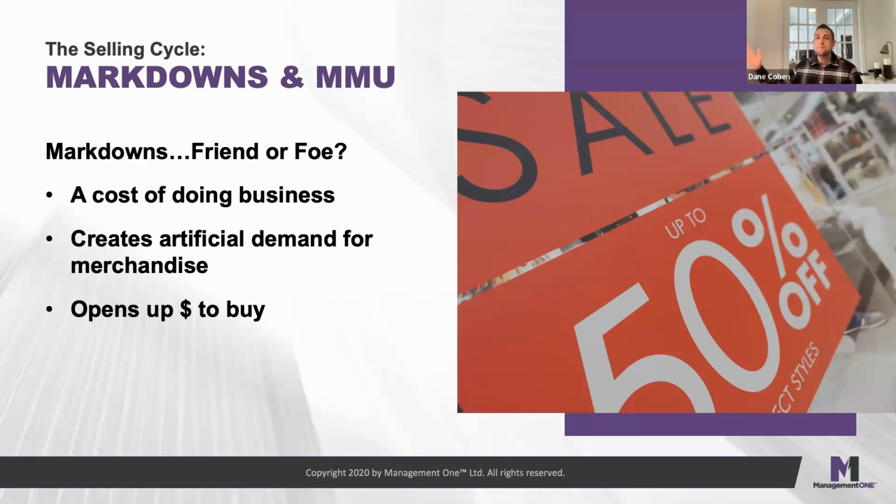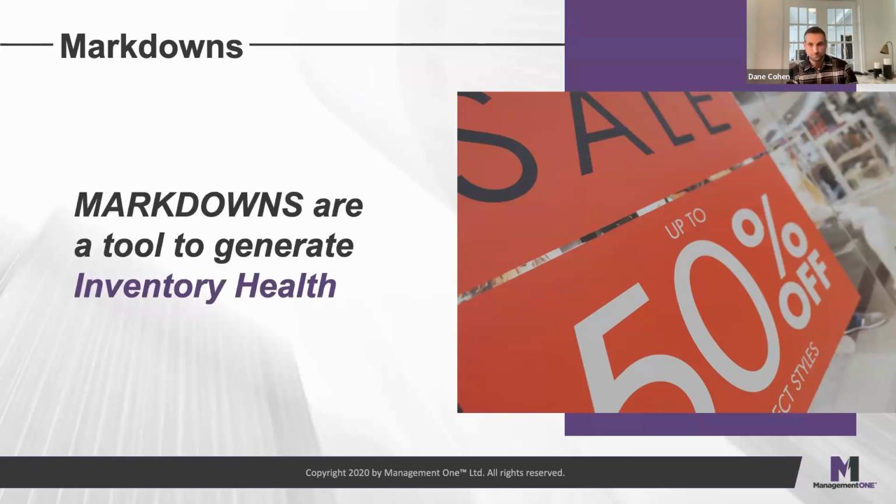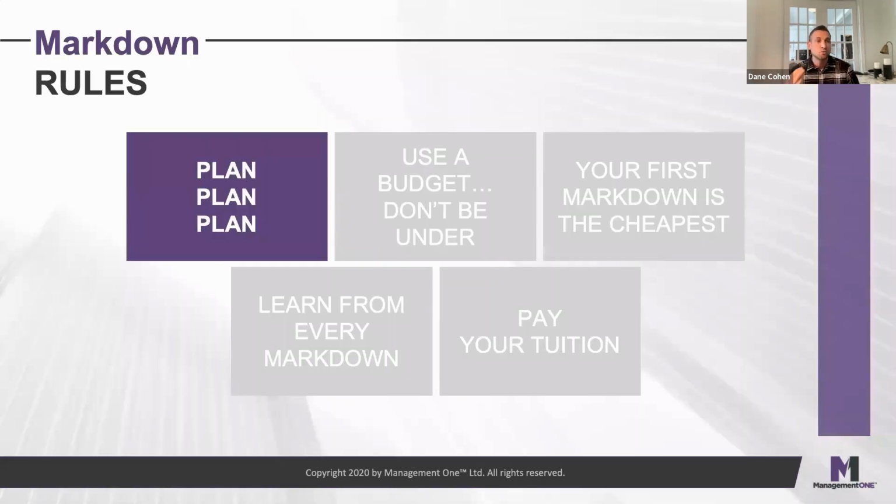We're opening up our dollars to go invest in new, fresh merchandise that's going to excite the customer, not this old, stale goods that they've been walking by week after week. So markdowns are a tool to generate inventory health. They are not the enemy. They are actually a really valuable tool at your disposal. And there are some rules around markdowns.